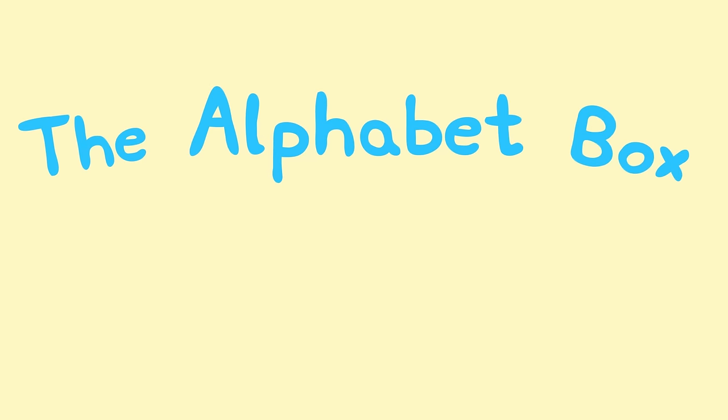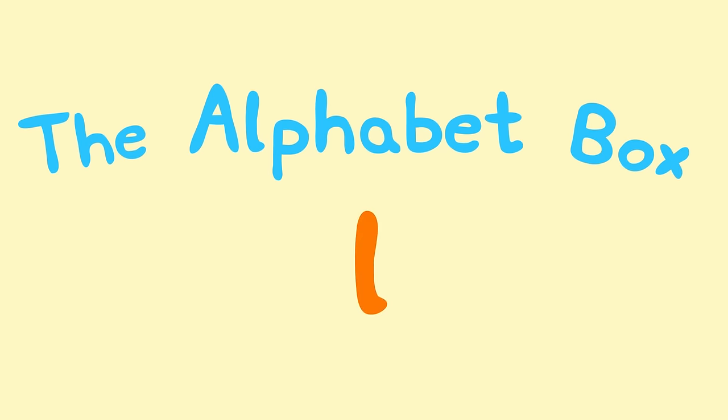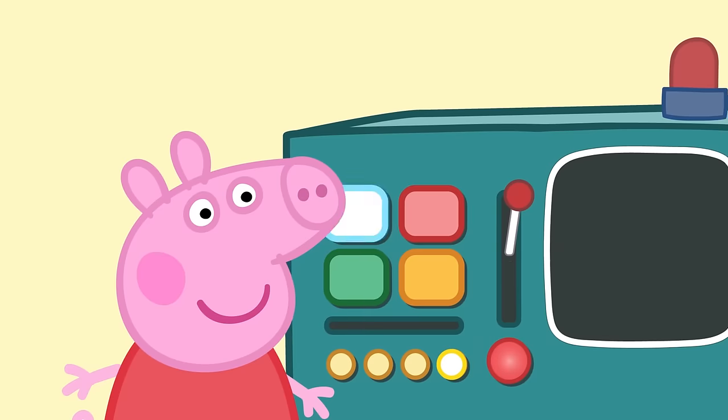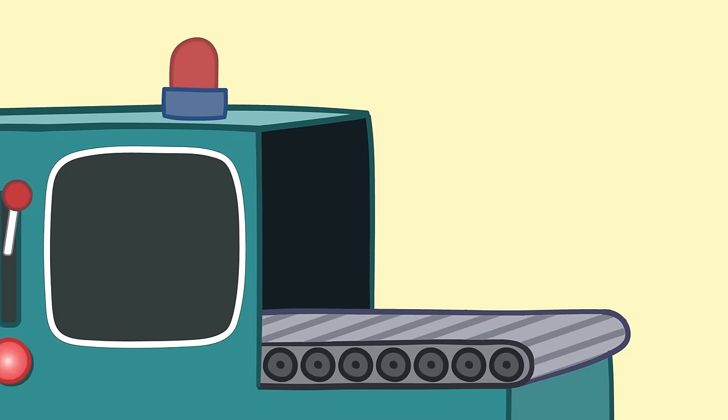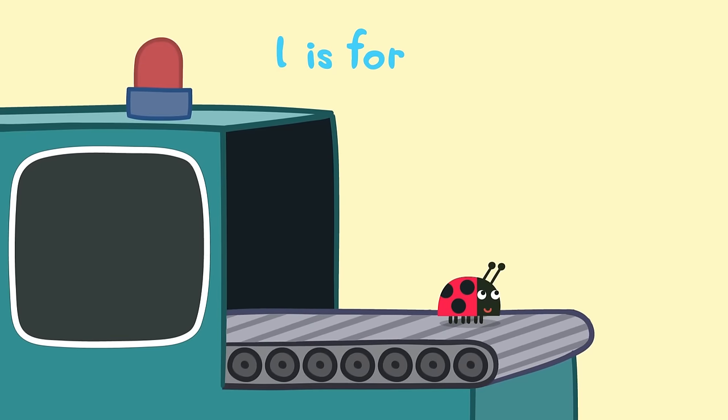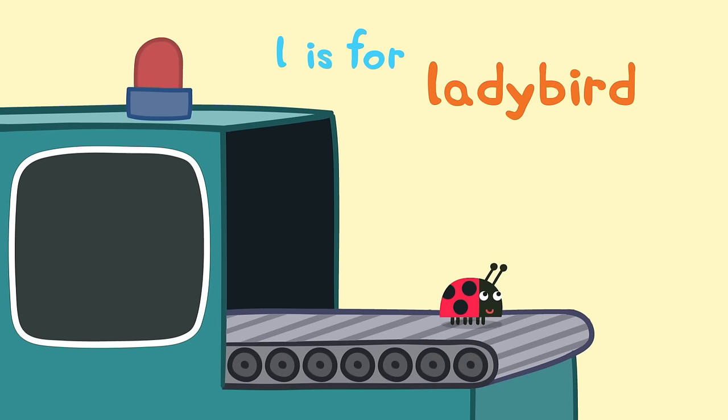In the alphabet box, L. What do you think we will see in the alphabet box today? L is for... Lovely! L is for ladybird. In some countries, ladybirds are also called ladybugs or lady beetles.